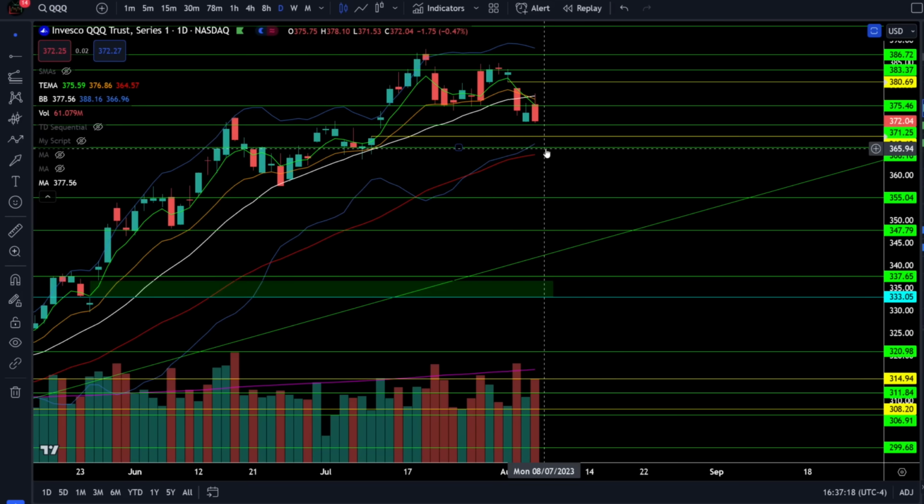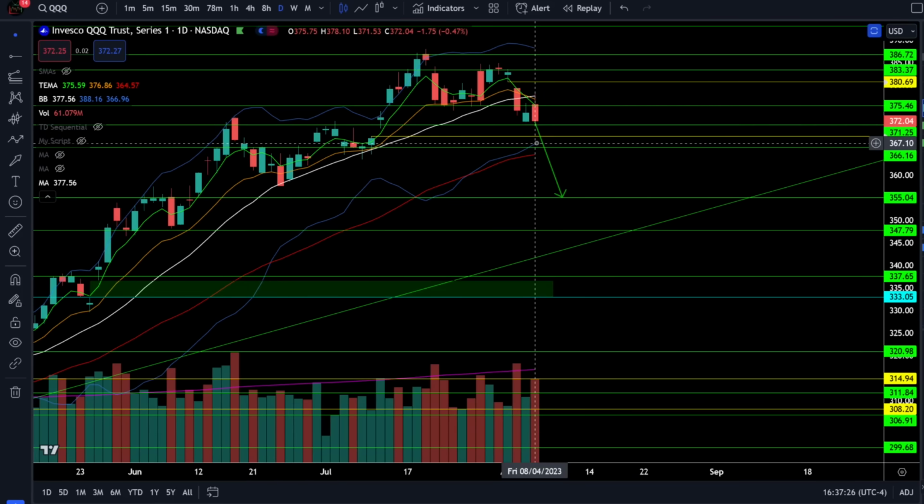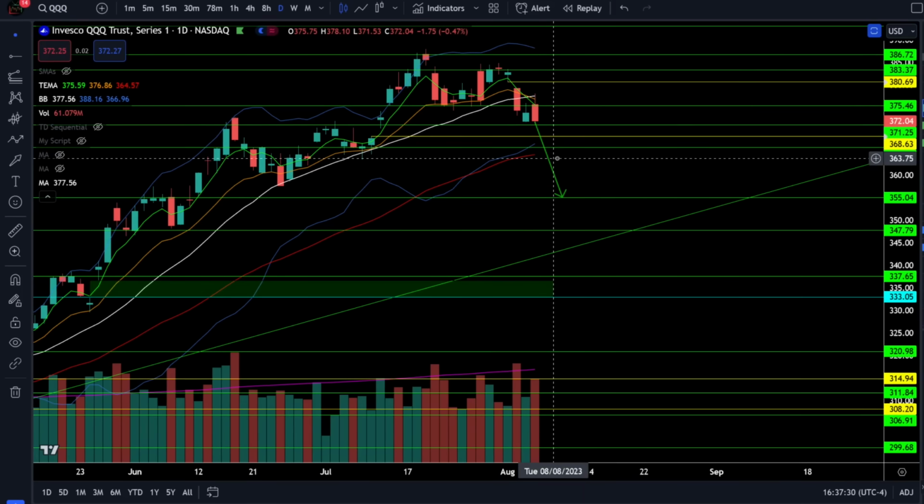Now in the triple Qs, there is significant support between 372 all the way down to about 368. This is a very strong support zone, which means there's no reason to believe that we're just going to slice right through it. And as you can see from the daily Bollinger Band, we are not even able to go much lower without being significantly below that Bollinger Band.